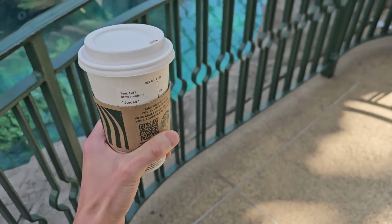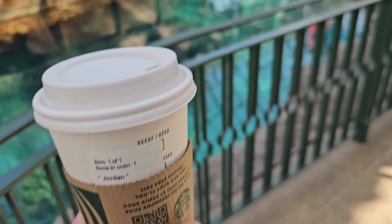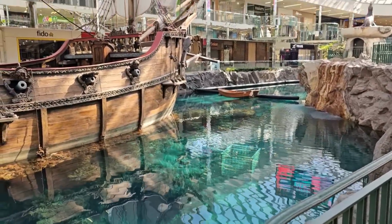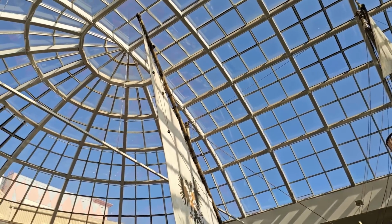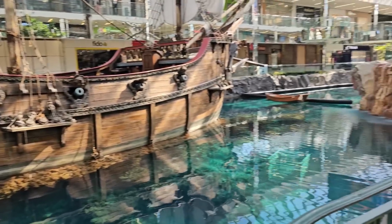Got my coffee. Jordan, that's mine. Nobody's taking that. I'm just chilling, having a look at the water this morning. Beautiful day out there. Look at that. Nice bright blue sky. Looks pretty sweet in here, doesn't it?